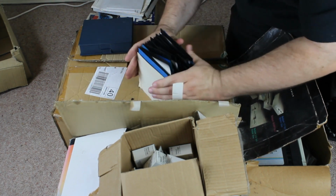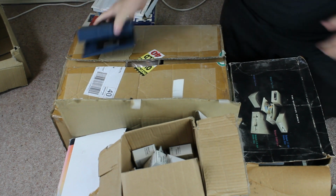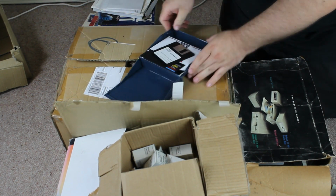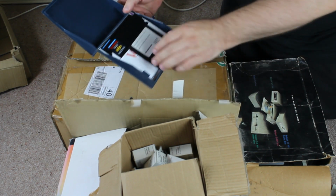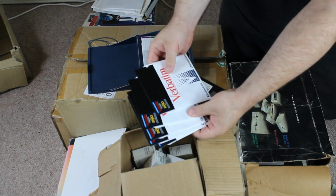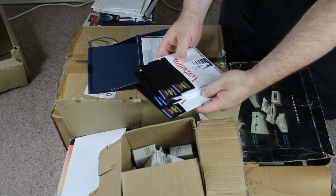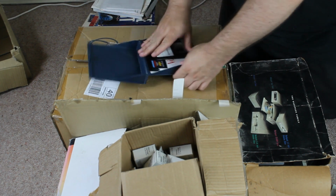Still, it's nice to have spare 5.25s. I don't know if they're going to work. They might have lost their magnetism. What have we got here? Backup diskette drive. And possibly a stack of blank high density Verbatims. Again, really handy. Cool. Could always do with blank discs.